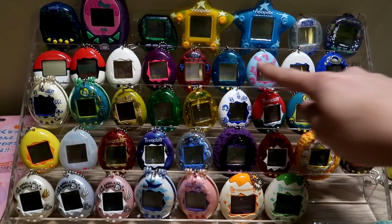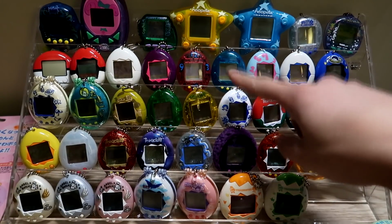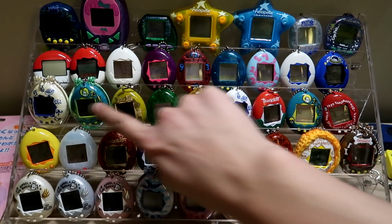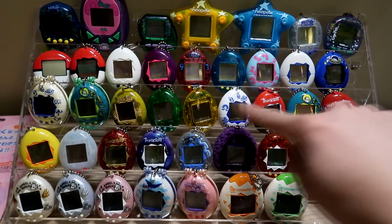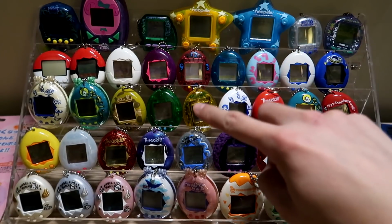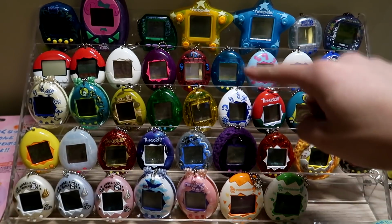A lot of these I actually got from Japan pretty recently. A good amount of them are in Japanese, but I have a few in English. And then I have a lot of my P2s. I actually have a lot more P2s than P1s than I thought. So pretty much this whole row is the second wave. P1 means the first wave, P2 means the second wave, and the P2s have this swirly, crazy looking background where the P1s have the checkered.